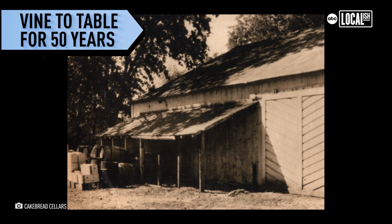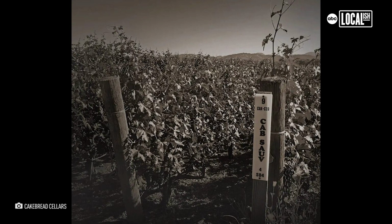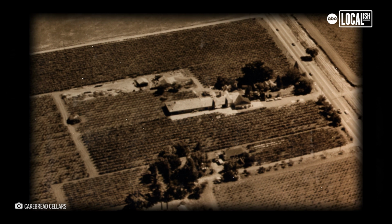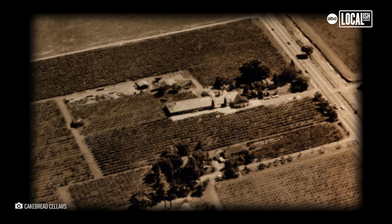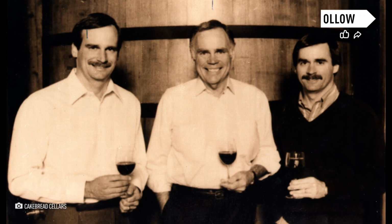Here at the winery, we started out making Chardonnay, Sauvignon Blanc, and Cabernet. Those were our core three wines, starting in '73, '74, and '76. And we've become really well known for those three varieties.